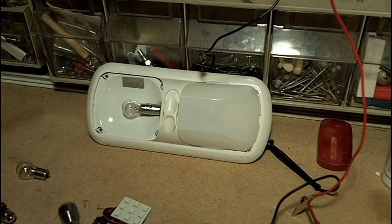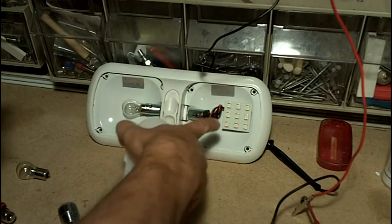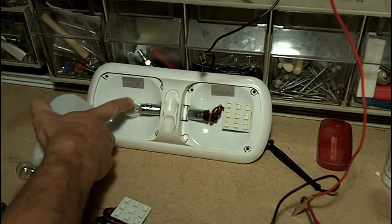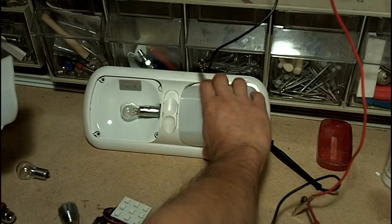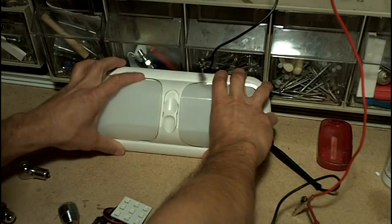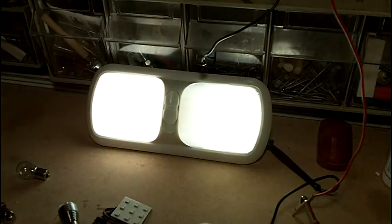So now let's take a look at what the actual light looks like. This side has the LED bulb replacement in it, and this side has the old incandescent bulb. So let's go ahead and put the diffusers on and compare them literally side by side. So I'll go ahead and turn them both on. That's the LED, and there's the incandescent bulb. As you can see, the incandescent bulb is a little bit brighter, but overall pretty comparable, considering that this is using 1/10 the amount of energy that this is using.